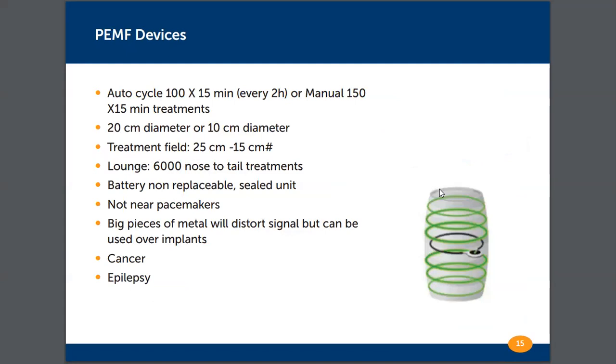So there's two forms of device. There's the auto cycle, where every 2 hours it goes on to a 15-minute run, and that's nice if you want. For example, you could bandage this loop into a Robert Jones, and it will automatically cycle every 2 hours until you do the bandage change. Or you can have a manual model, which I prefer to send home with clients.